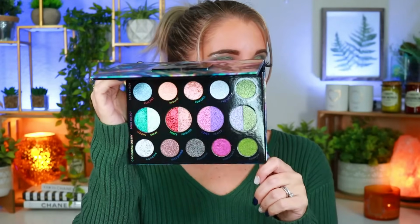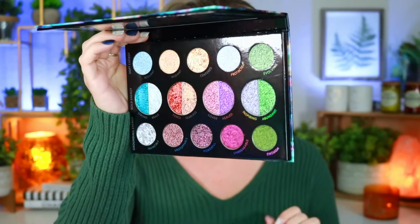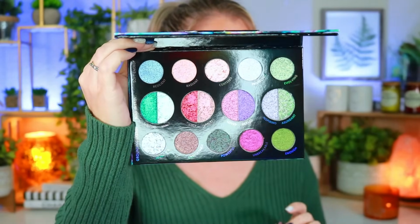This is an expensive palette, like expensive. I almost picked it up in the Sephora VIP sale, but ended up not getting it. But holy crap, this is the Dessa Lightwork Volume 5 palette. Look at that. Everything works out for a reason because I ended up not picking this up, but it's now in this box. So let's see how much this retails for.